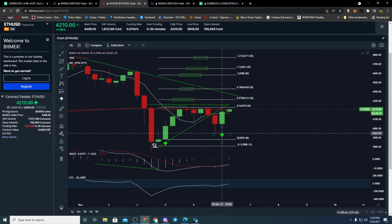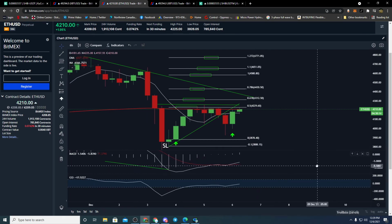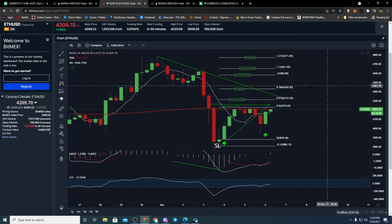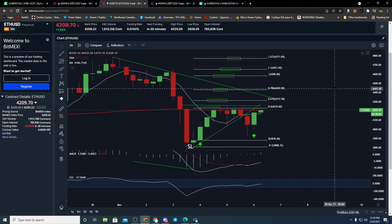Yeah, I like that. And that's crossing on the MACD here, so we've got a bullish divergence forming nicely. CCI is coming up slowly. Nice peak there. It's looking good.